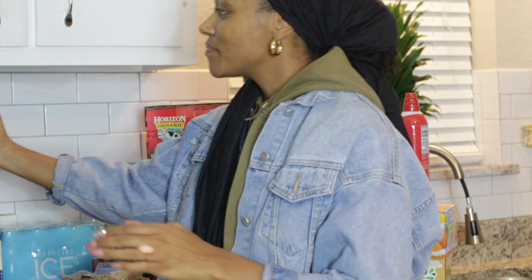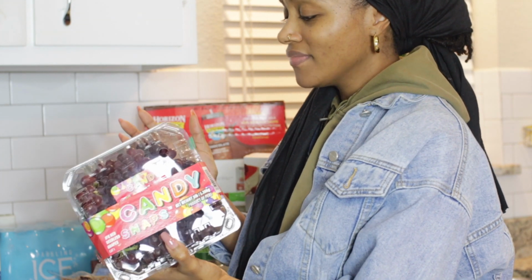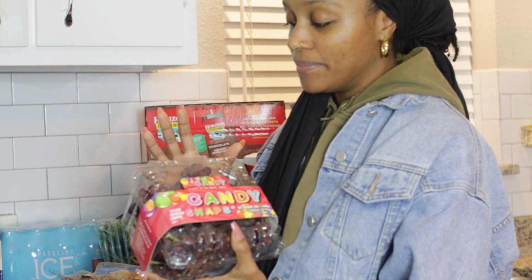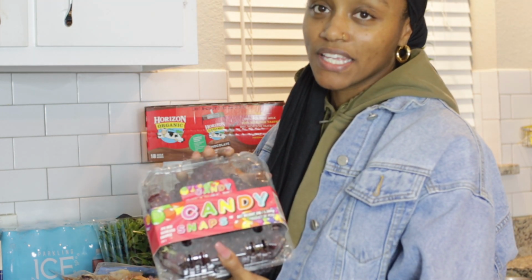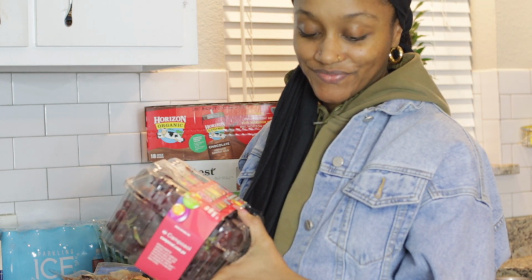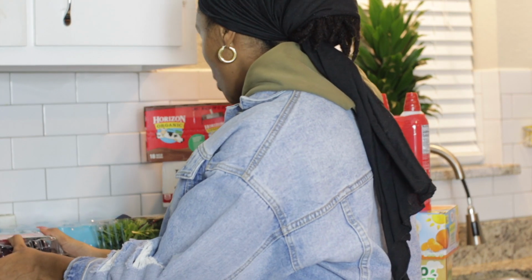I also found some candy snap grapes. These are not the healthiest of the grapes, and these are not seeded grapes, but they're still, like I said, good to put in the kids' dinners, to put in their lunches and stuff like that, just to have some. So, yeah, we got some grapes.